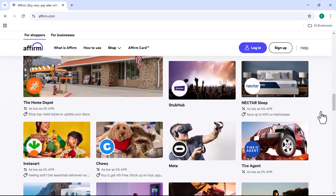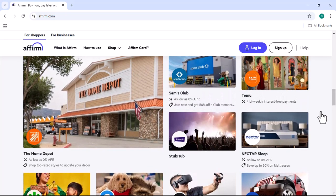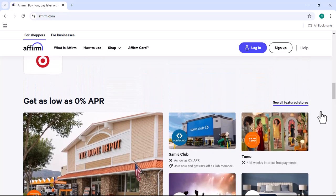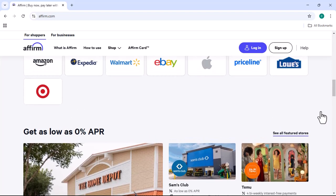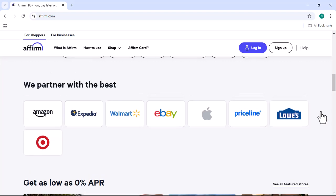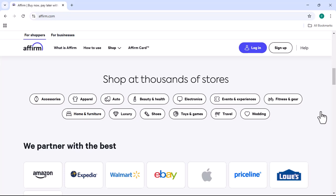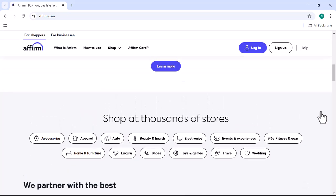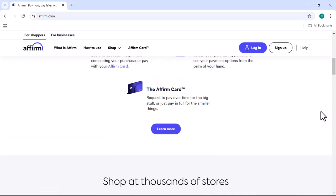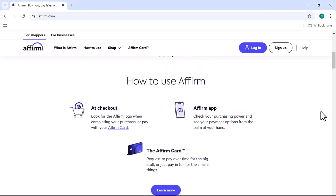But what about other fees? Are there late fees? Prepayment fees? Origination fees? This is where things can get a bit murky. Let's tackle late fees first. Unlike some other buy now, pay later services, Affirm does not charge late fees. That's a significant advantage. If you miss a payment, you won't be hit with a penalty charge. However, missing payments can still negatively impact your credit score and potentially affect your ability to use Affirm in the future. So, while there's no direct late fee, there are still consequences for missed payments.